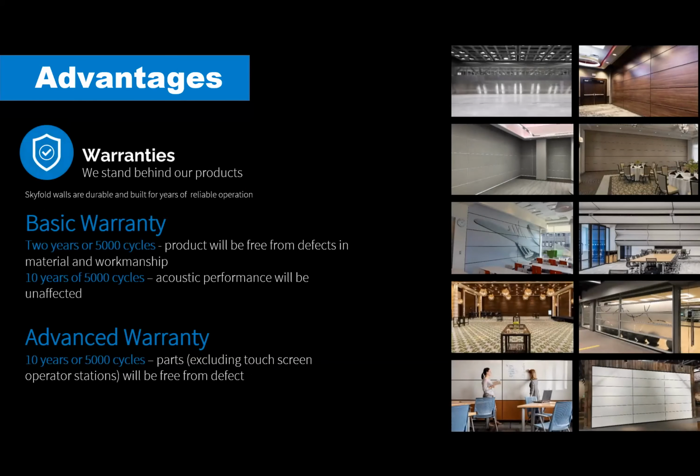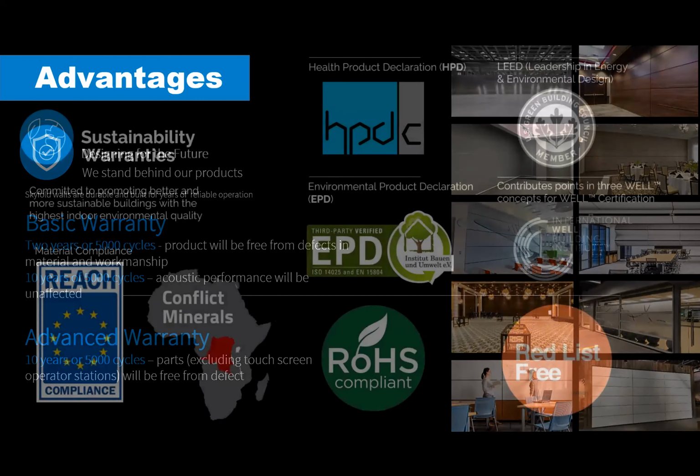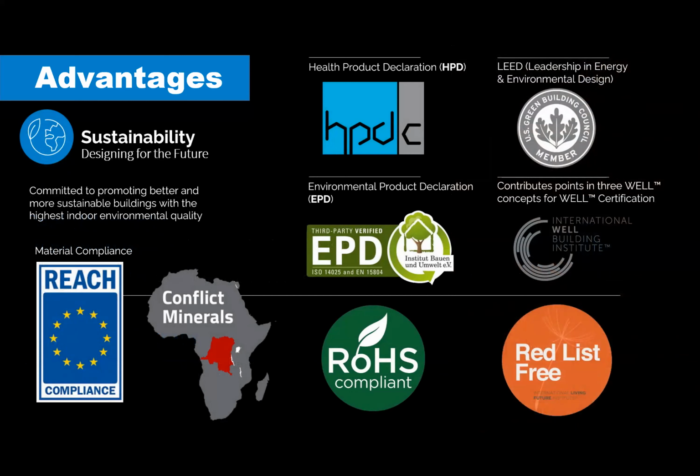We offer the most robust industry warranty, and that is a 10-year or 5,000 cycles. The standard in the industry is a basic 2 years. So with that, you can rest assured there is definitely some longevity in the products and some guarantees there.